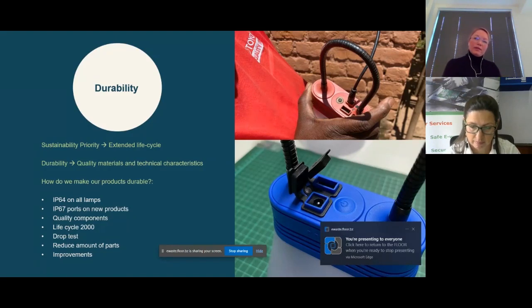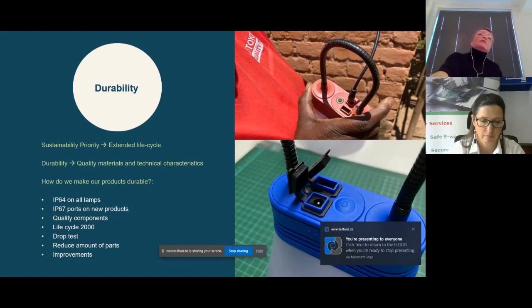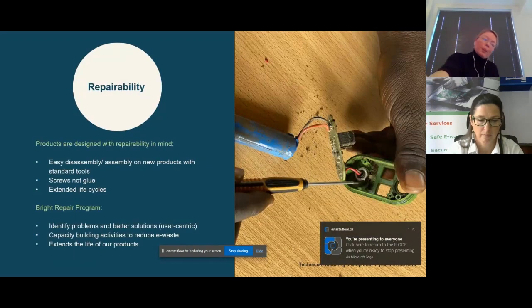In the pictures, you see a lamp that has been in the field for about 2 years, and you see the button wear down after intensive use every day. So we have come up with a new solution to integrate that in the plastic as well, so you don't get water ingress ruining the technical part, for example. We are also looking at a reduced number of parts, so the quality of the product gets better, and continuous improvements on existing and new products that we implement in new solutions as well. For repairability, we now have a pilot in Uganda where we're going to repair 2,000 lamps.